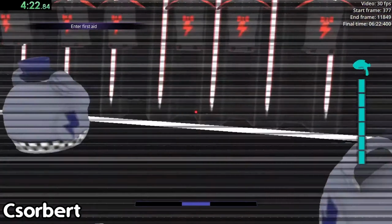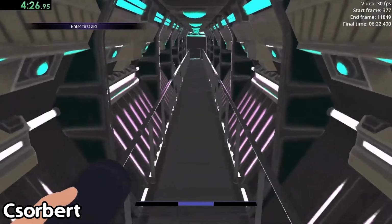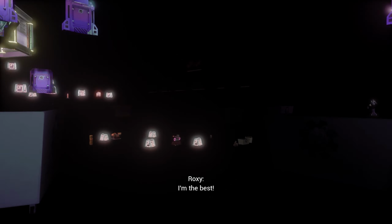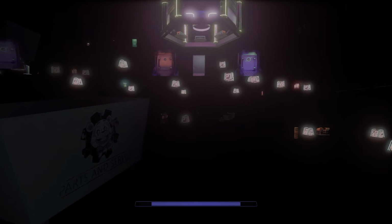But first, we're going to grab the Phaser Blaster, then put it back, because this will give us the ability to call Freddy, because we need him to be able to clip through a gate and Vanny's door to get in. If you don't grab this, then there is no way to call Freddy. Trust me, I found that out the hard way.